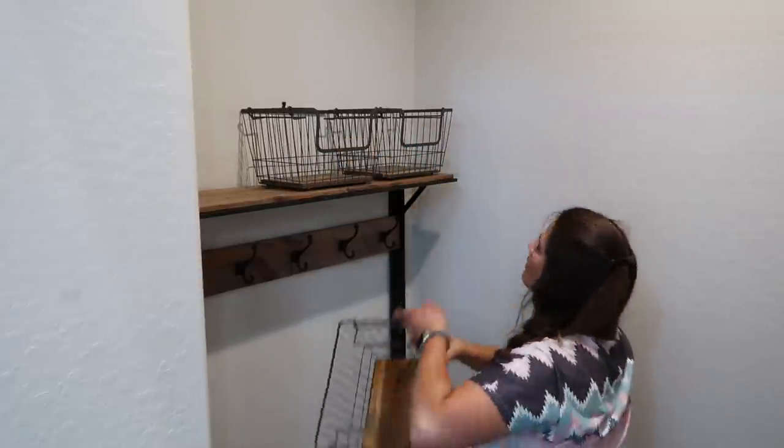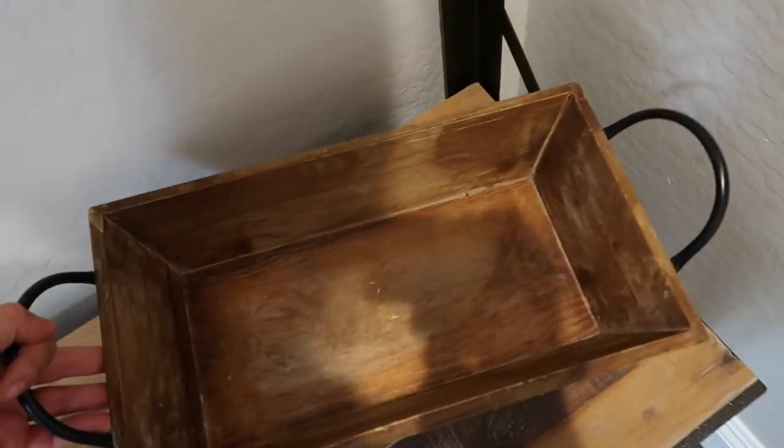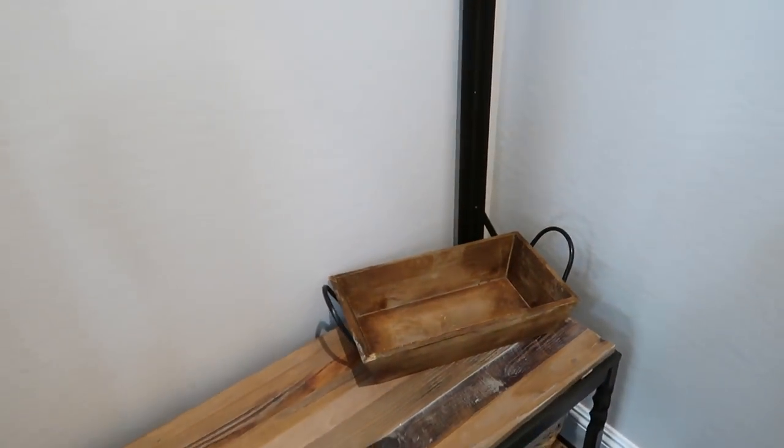So I wanted to quickly share my sock hack with you guys. I've shared it in previous videos, but this has been something that's been so incredible for a busy mom and just a busy lifestyle with kids. I feel like it saved us so much time and chaos.